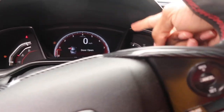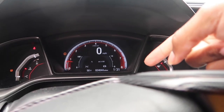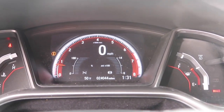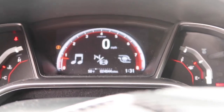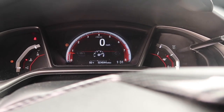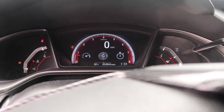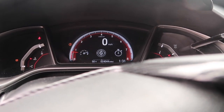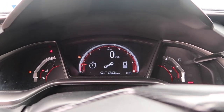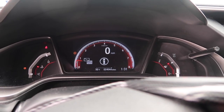Can you switch this to kilometers? Yeah, definitely. Let me zoom in for you guys. My boost and PSI. There's boost gauges on here too? Oh yeah. Wow, that's pure boost right there, PSI. This thing comes with the full package, fully loaded. Shift lights, G-force. Wow, they even come with shift lights. Timer. That's a lot. Also, if you go to the track, you can definitely time it. Oil life and all that good stuff. This is dope.